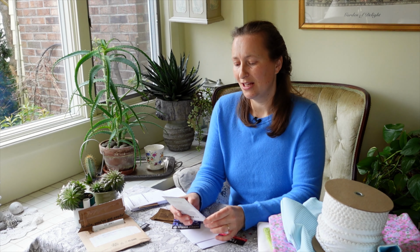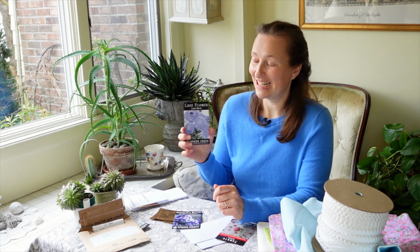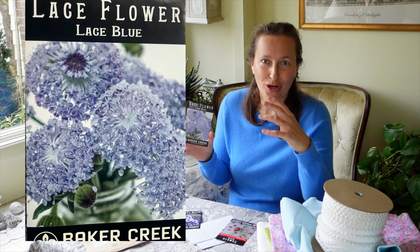But here in Connecticut, it's invasive. It's definitely invasive in a lot of states. So I couldn't really introduce it in my garden. So I decided to go for lace flower, and it's lace blue. Those beautiful airy white umbrellas of blooms are actually blue.